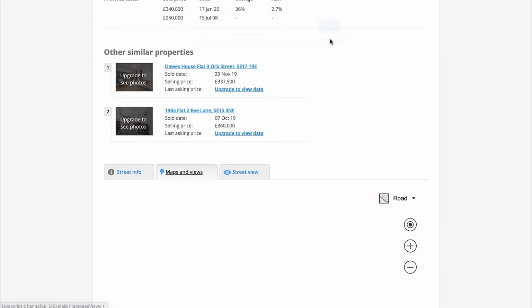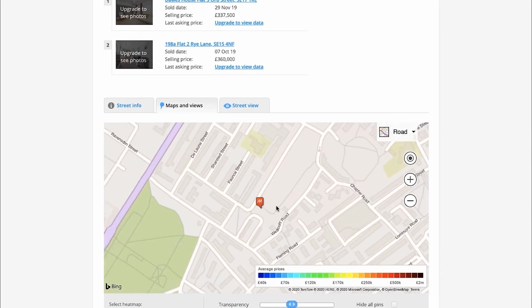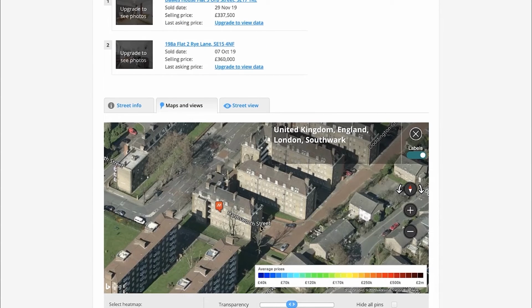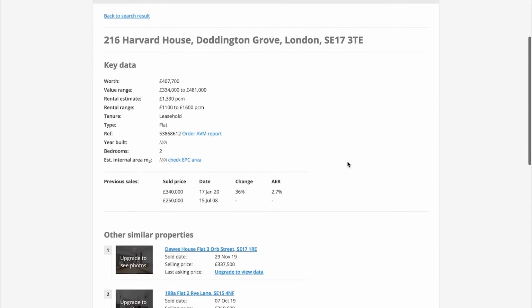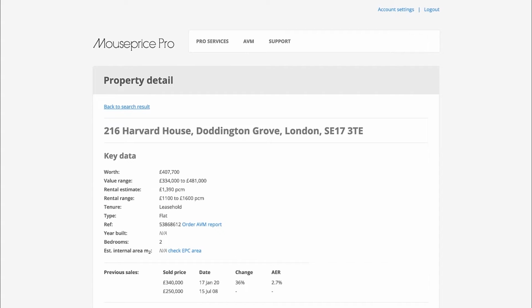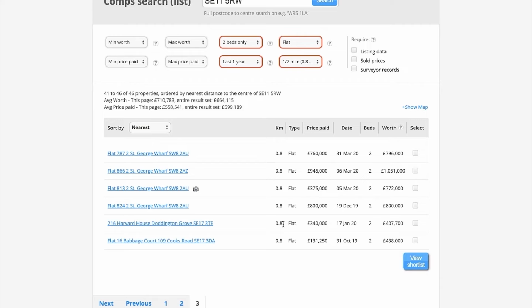and we go into maps and views, go on to bird's eye, and this is council, and this is 1, 2, 3, 4, 5 floors. So again, we can use this one as a comparable. So now we have this property here, which is also a good comparable. It's still within half a mile, but it's really on the edge of the half a mile radius.